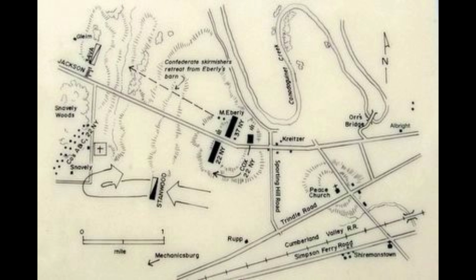That same evening, receiving the unexpected news that the Federal Army of the Potomac was rapidly advancing through Maryland, Robert E. Lee was forced to consolidate his army towards Gettysburg to counter this new threat. As a result, Ewell began to withdraw and would never realize the objective of taking Harrisburg.